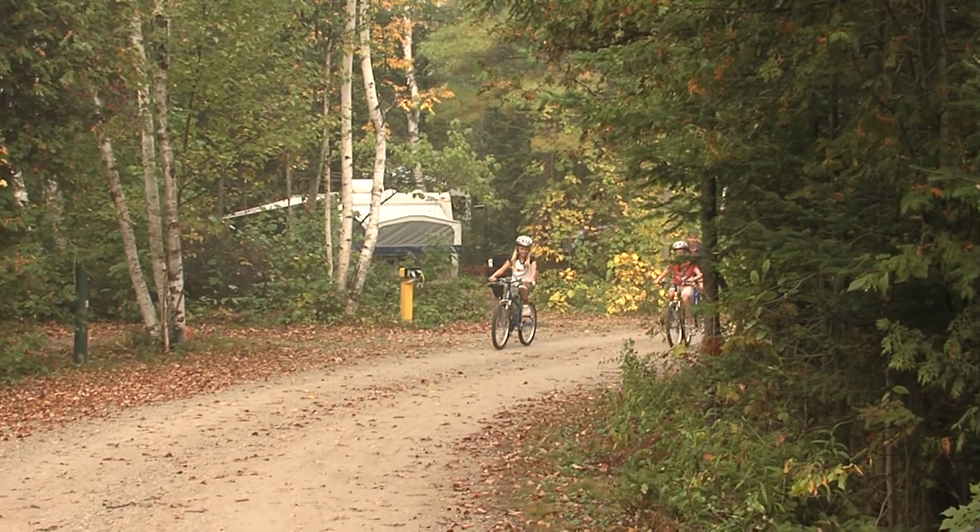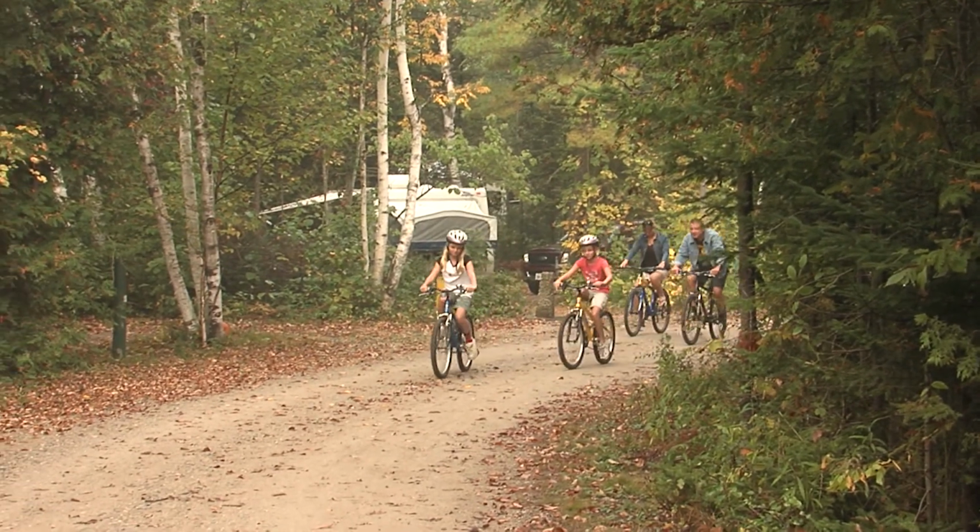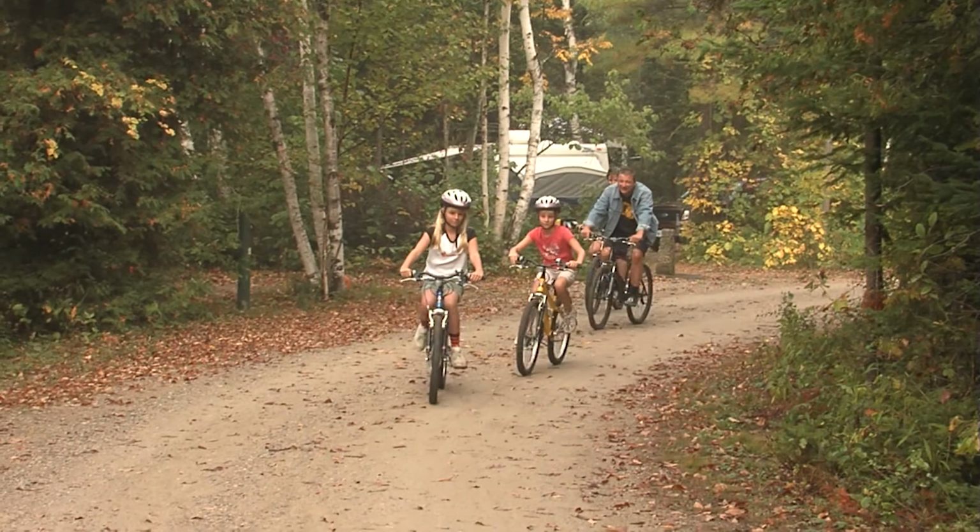Chris, have you actually ridden these trails before? I have. We camp here quite often with the family because it's perfect. My kids are 4 and 6, and they're amazing trails for them to ride. And do they have any trouble on the trails? No, not at all. You can go from one end to the other and back, and you don't even hear a whimper or a complaint. They really like it. It's perfect.